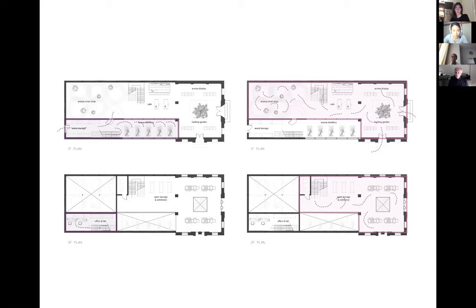Customers and visitors can enter through two main entrances, and they can meet the healing garden and real tree. In the entrance hall, people can sit around the tree, and also they can bring their coffee from the cafe.